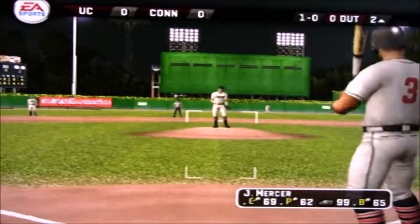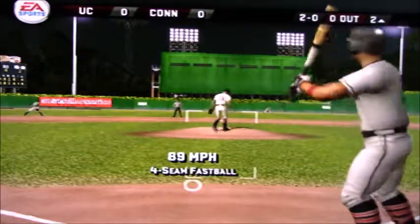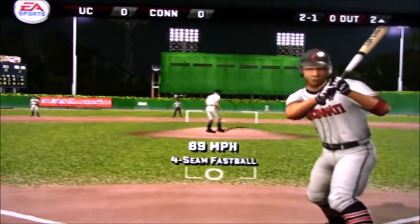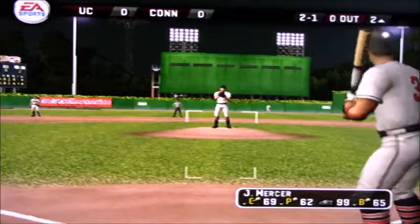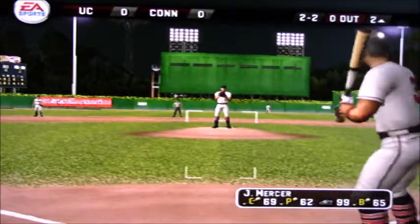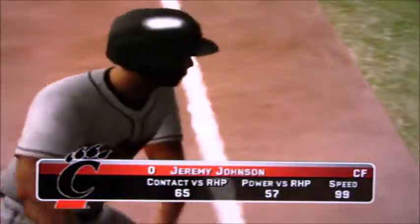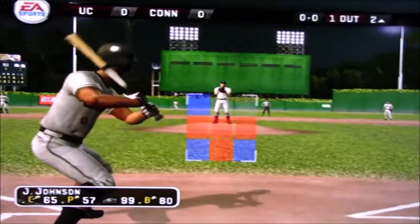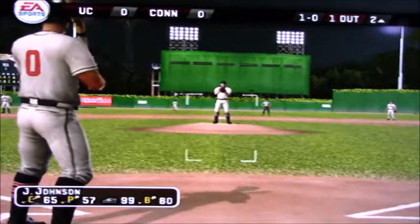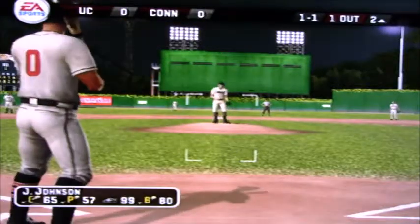Ball gets by the catcher. That was a little bit low. Takes a fastball for a called strike. Pulls the bat back and takes a called strike. And a fastball right in there for a called strike three. The junior will get a chance here. Change misses inside. That's a ball. Breaking pitch right there.